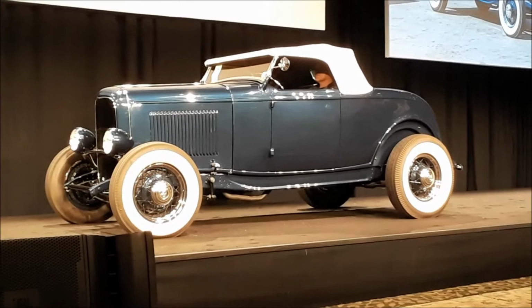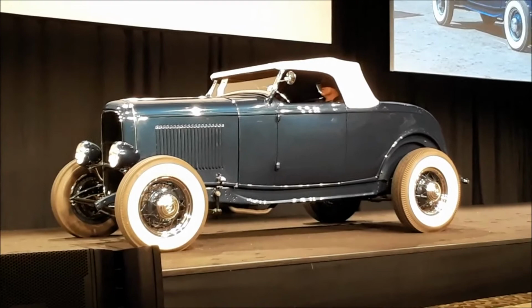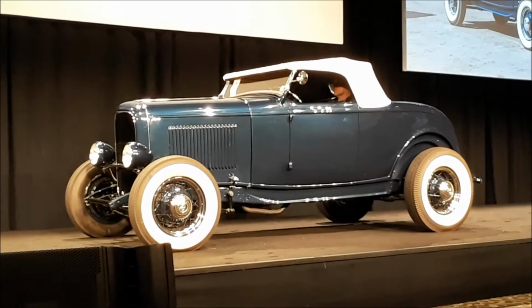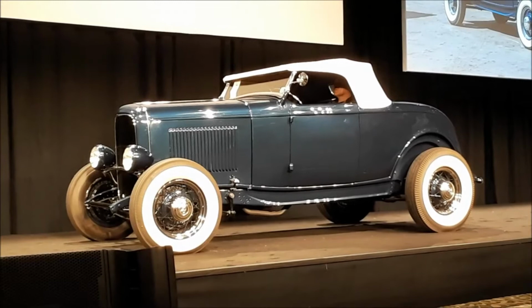Now, this is one of the most important highboy roadsters of all time. This is the car that famously beat a quarter horse in a drag race in La Habra, California back in 1944, which is documented in a very famous photo that's appeared in every hot rod book and periodical, actually taken by a very young Ernie McAfee before he became an important sports car driver himself.